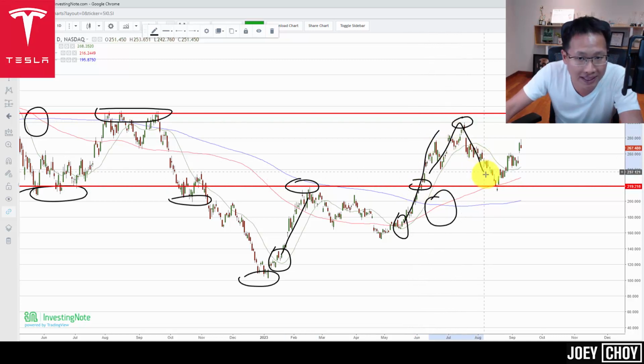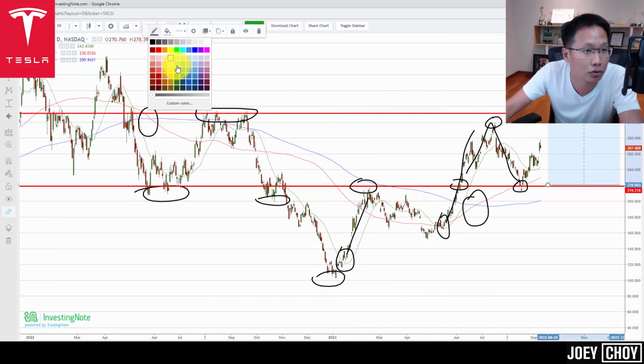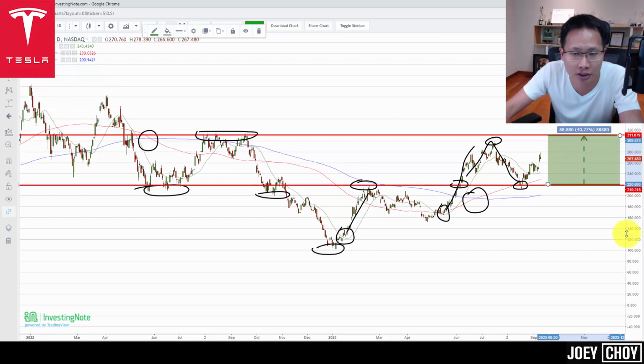We went up, came back down, retested this 220 support level, so resistance turned support, and you can see that we are right now making our way back up from 220, maybe all the way up to that 320 to 300 level, right? So that's pretty much for Tesla. I think it looks quite good in terms of the short term.